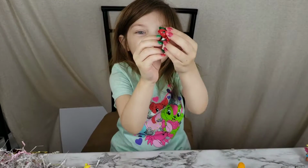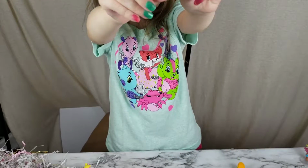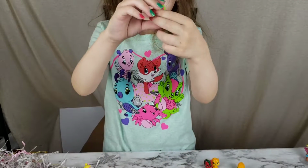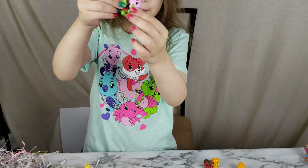And there is this one, the red one. Oh! Match. This one doesn't have a match. She got fun. Yep.